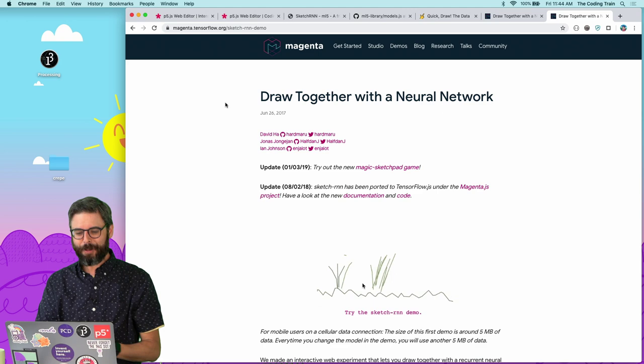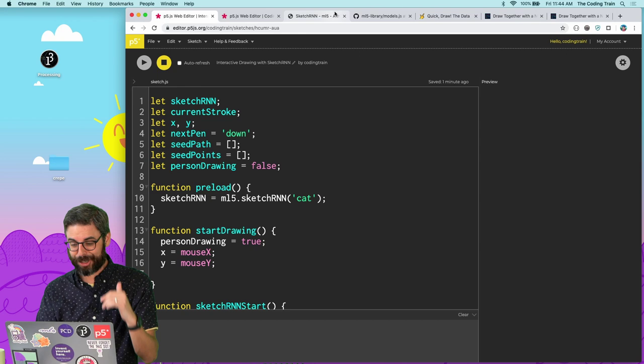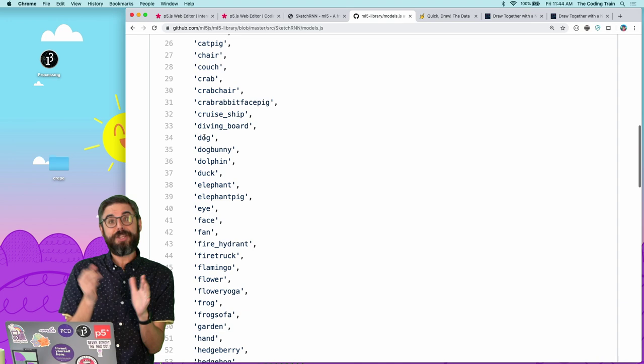But before I go, I'll give you a nice compilation. One of the things I want to return to is all the different pre-trained models that are available. Now, you could also train your own model, which would be a really interesting thing to try. Very high degree of difficulty there, but possible.